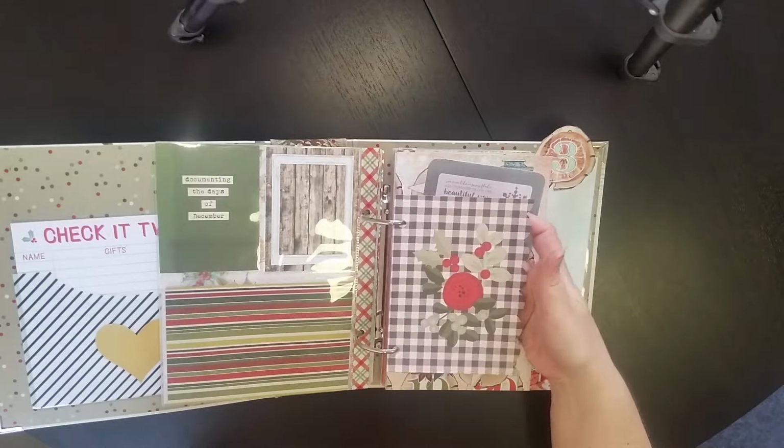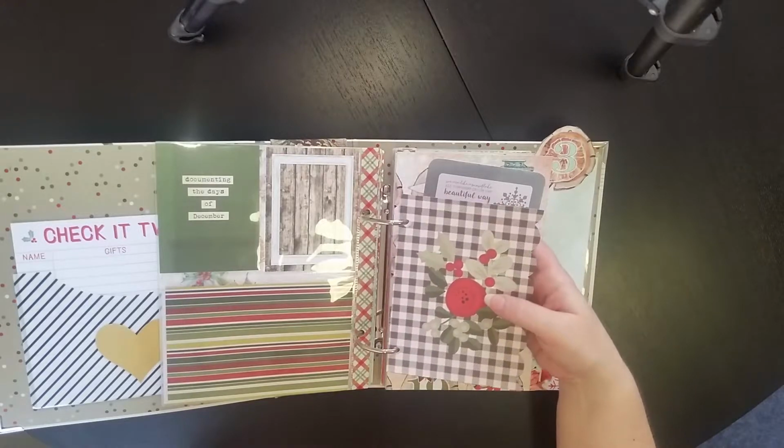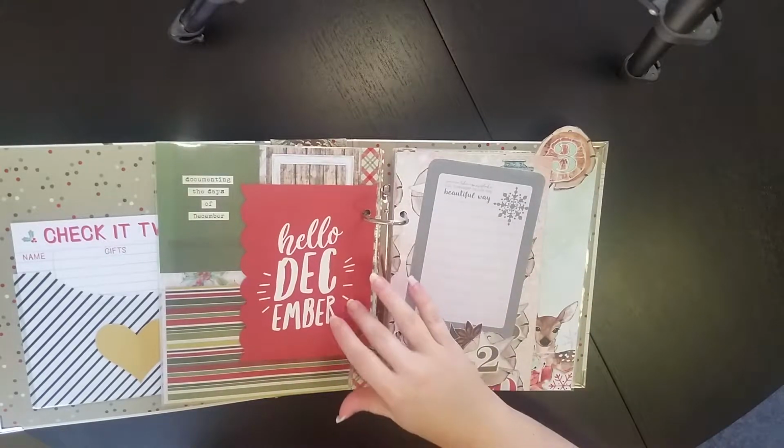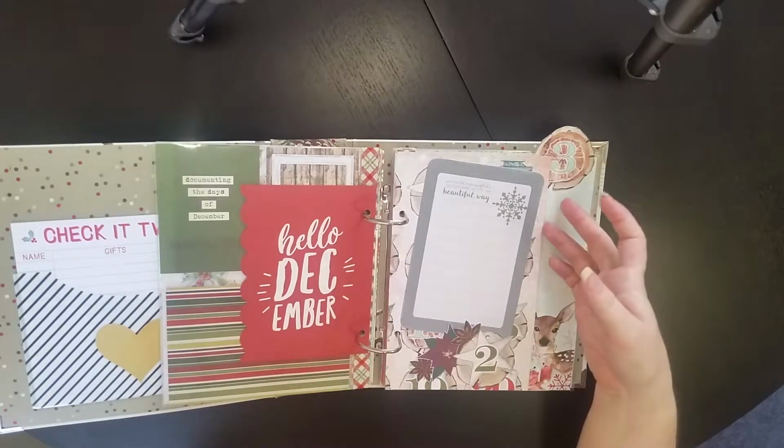This little page here came with the binder. It's that buffalo check again, which I love. And I just got that as a dividing page, if you will. And again, it says Hello December.